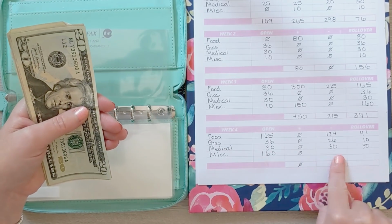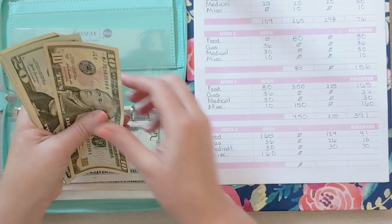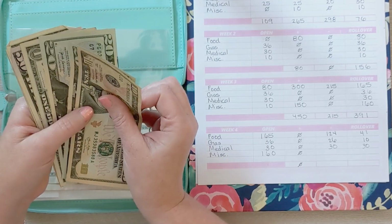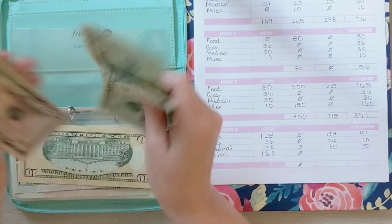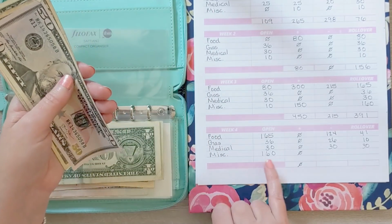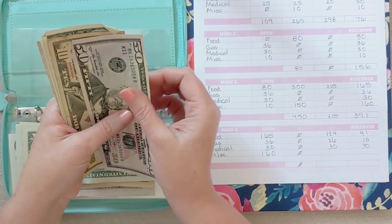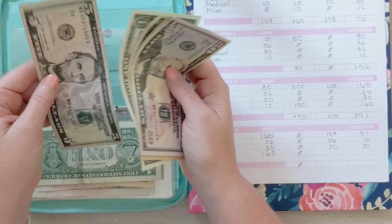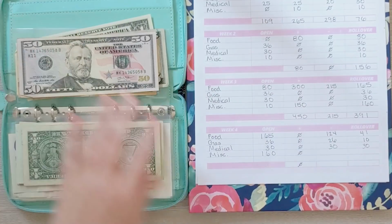Okay, so let's see, we had the 30, I need to take that out. And then we had 26. Oh wait. Oh, 10. We had 30, 10, and then 41. Okay, so this is what we had in miscellaneous at the beginning of the week. So we had 160, we didn't add anything, but we spent some stuff for Logan. So we had 50, 60, 61, 62, 67. Okay, so we had $67 left over.